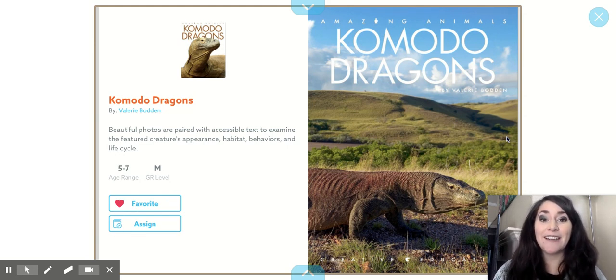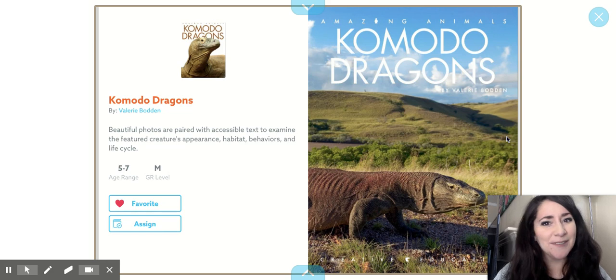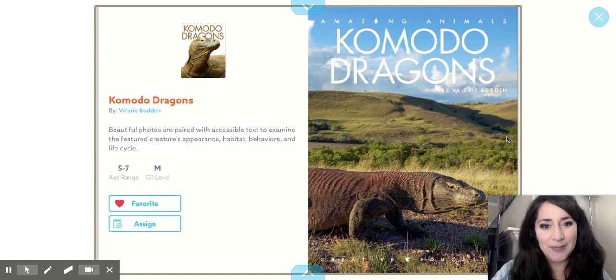I picked the Komodo Dragons book because I love reading books about animals and different animal adaptations. Komodo dragons were an animal I know very little about and was always curious about. I mean, they have the word dragons in their name. How intriguing is that? Dragons don't exist, but these animals are called Komodo dragons. So what does that even mean? I am really excited to get started with this book.